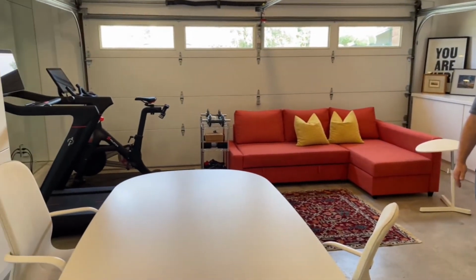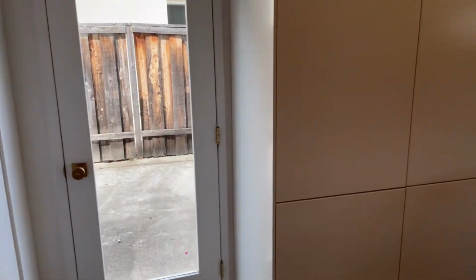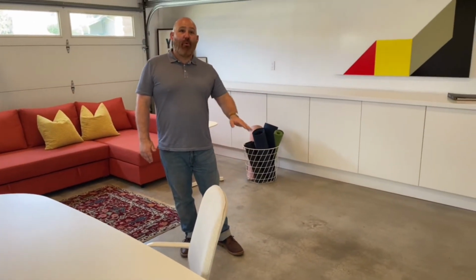There's a full height door behind you there. And also the garage door remains. Once you remove this conference table and these items, you can use this to park cars. So even if you don't want to use this as an at-home workspace, you can still use it as a garage without having to remove or really change anything. Let's go ahead and take a look upstairs.